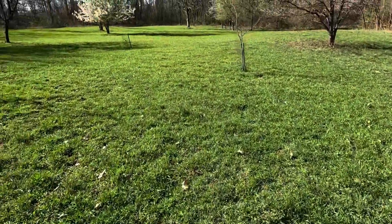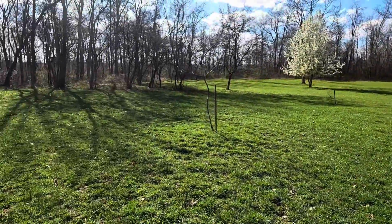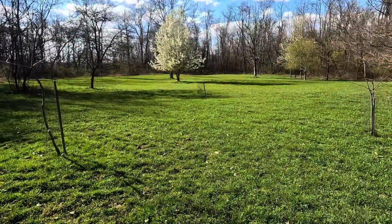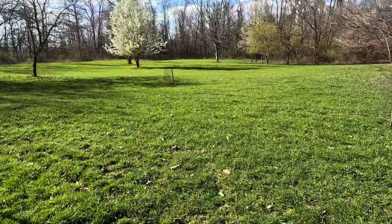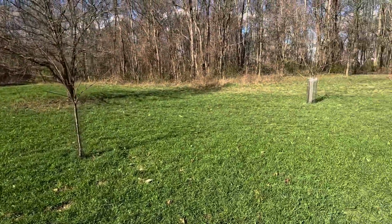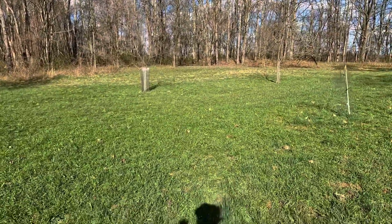All right, guys, well, made it back up on top of the hill. This is my dad's food plot here. You can see how green it is. But we're going to be planting some Domain seed in here as well. So there's a bunch of little trees, apple trees in here, as you can see. This was sort of a clover plot.